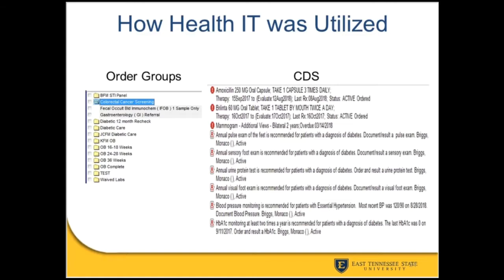For this patient, for instance, we missed the mammogram. Maybe the nurse was busy and wasn't able to order it, but it says we still need it. It's overdue. The good thing about this tool is that not only does it serve as a reminder of what still needs to be done, but right from here, the physician can right-click on that mammogram and order it from within the screen. So there's no backing out, going in, and clicking around to order. It can be done right from here.